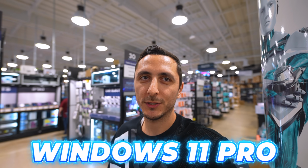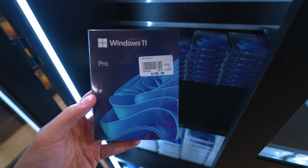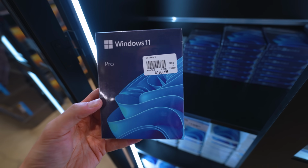For operating system, he's not too picky between Windows 10 and Windows 11, but I did tell him to go with Windows 11 just so he's on the latest operating system. And also it's optimized for certain games, so, you know, it doesn't hurt. Micro Center does sell Windows 11 Home and Pro keys. I think they start at $150 and go up.